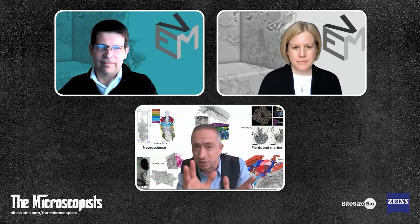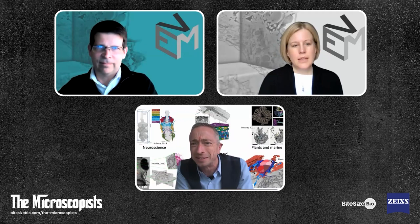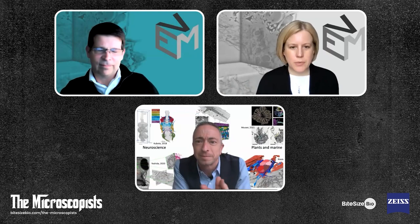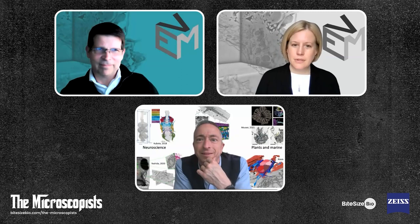How many instruments do you have? We've got six big electron microscopes of different flavors, so we can pick and choose them according to what's needed for each project. And then we have X-ray microscopes and light microscopes and a few benchtop electron microscopes, which are small enough that you can put them in the boot of your car and drive them around if you wish. So you've got all sorts of electron microscopes.